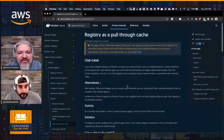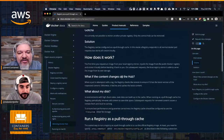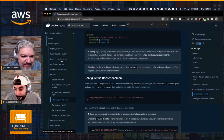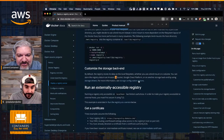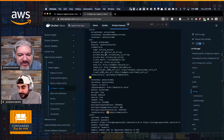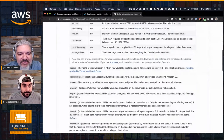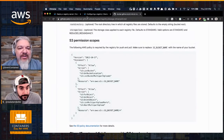Let me see if I can find it real quick. So this is their documentation: registry as a pull-through cache. Let me search for S3. It's not on here. All right, let's see here. S3 storage configuration options, S3 drivers reference. I remember tracking this down earlier today just because I thought it could come up, and there it is. So we're looking at the storage driver for S3.